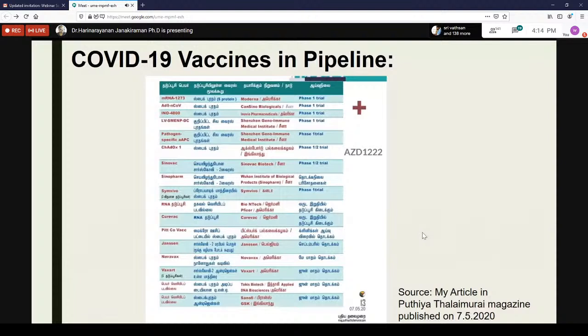This is one of the interesting vaccine candidates, because this is actually a skin patch. This can be worn on the skin like a Band-Aid. What it has is a microneedle patch. So it has millions of microneedles, and those needles are going to inject the vaccine into the skin, and through the skin it gets into the body and elicits an immune response.